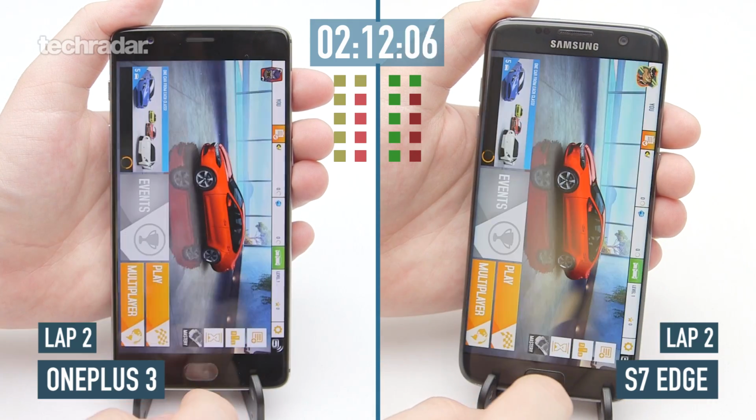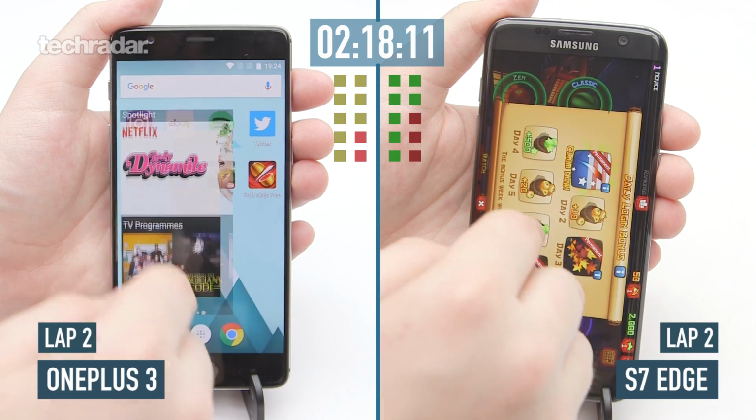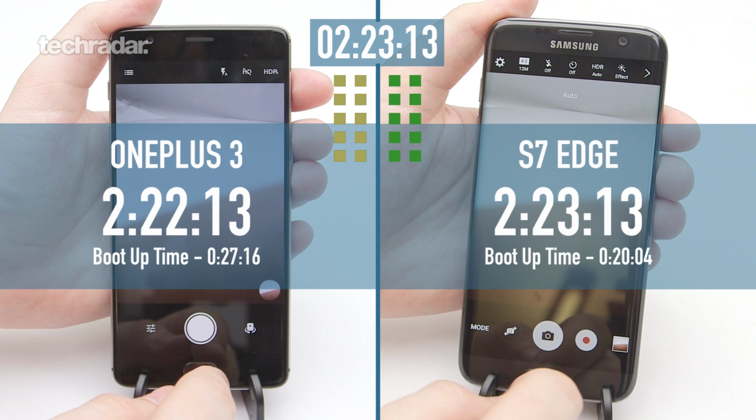So there we are, and the games, there you go, both of those games are cached there. Fruit Ninja. And the OnePlus 3 is just overtaking it there, actually. Yeah, and that is impressive. Going to take the last photo, and there we go. The OnePlus 3 actually came up and won it in the end.